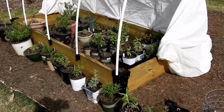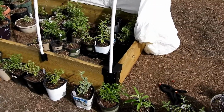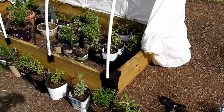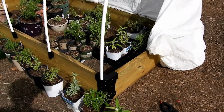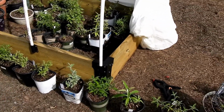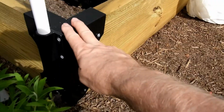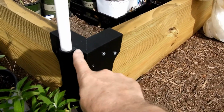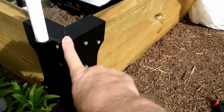Now, about the hoop house. I did go with the treated lumber since this is not a vegetable bed and it's not intended as any kind of raised garden bed. This is just for protection of my plants. So because of that reason, I did go with the treated lumber so it would last a little bit longer. I ordered these corner pieces here as a kit. It's not the most expensive kit. I think I got 4 of these for 20 bucks. It was on Amazon, I believe.